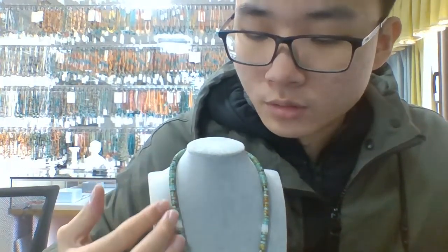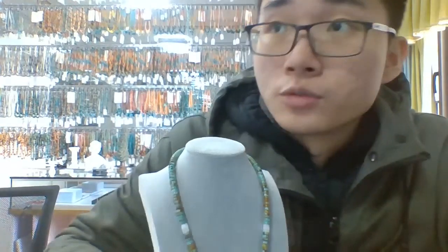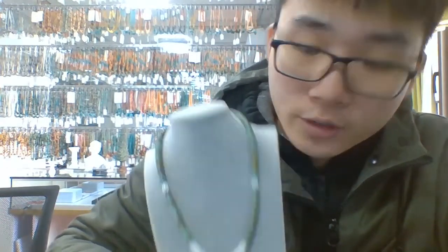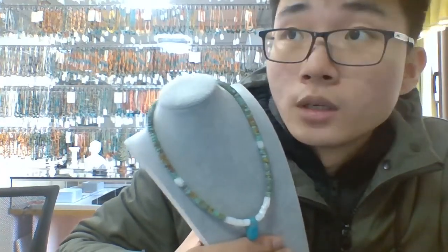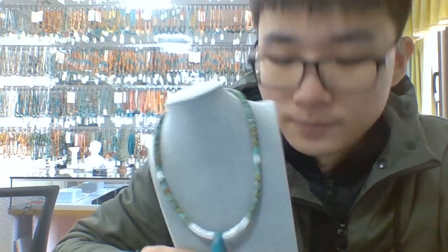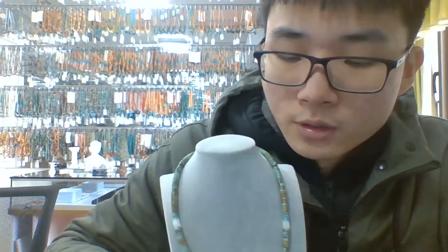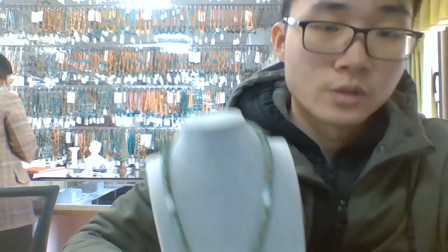Here we use heishi turquoise in green, blue, and brown colors mixed together to make it look more natural, and decorate it with some pieces of white shell, which also have a transparent surface.